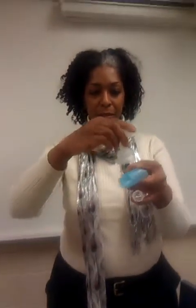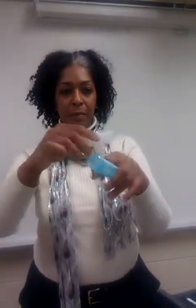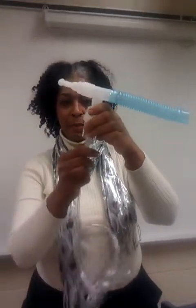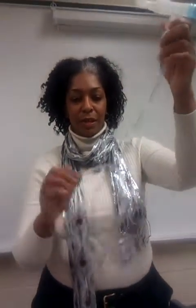The T-piece, the mouthpiece, the corrugated tubing, and the tubing connects to the nebulizer cup, next connecting to the nebulizer itself.